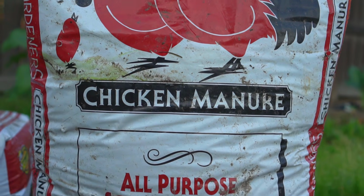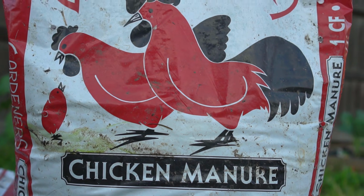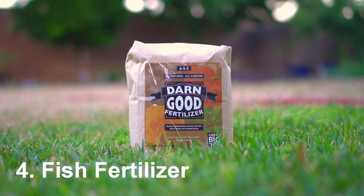Raw chicken manure can contain a lot of nitrogen and can burn plants, so it is best to age chicken manure or compost the chicken manure before adding to your garden. Number 4. Fish meal and bone meal.